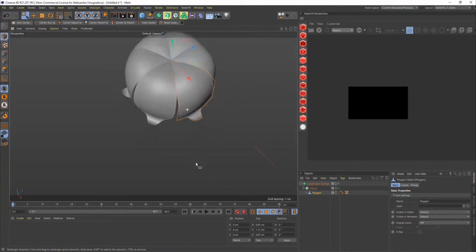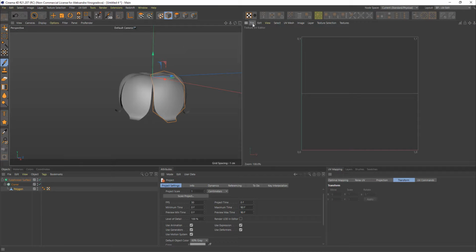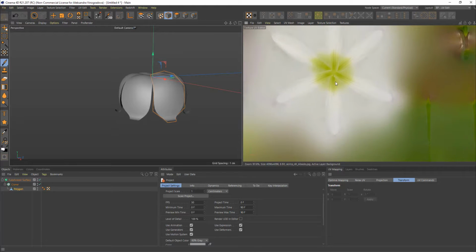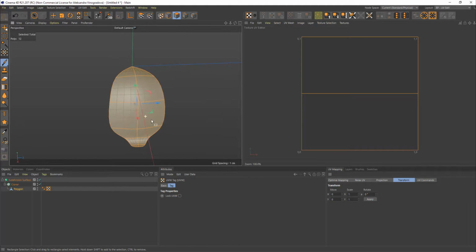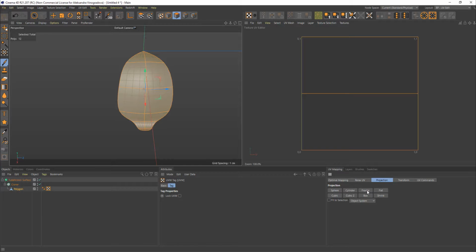Now I'm going to switch back and forth between my UVs and the regular interface. Let's add some UVs to this petal. I'm going to UV edit. File, open texture, and I'm going to bring this texture. As you can see, it has a nice petal. It doesn't match our shape, but it matches our general look. So I'm going to select all my polygons. I'm going to face it towards the camera. I'm going to projection and click frontal and relax.